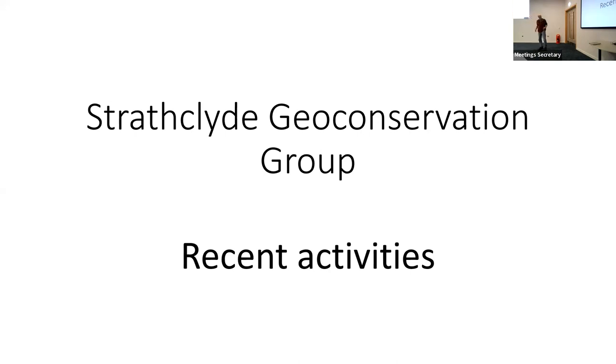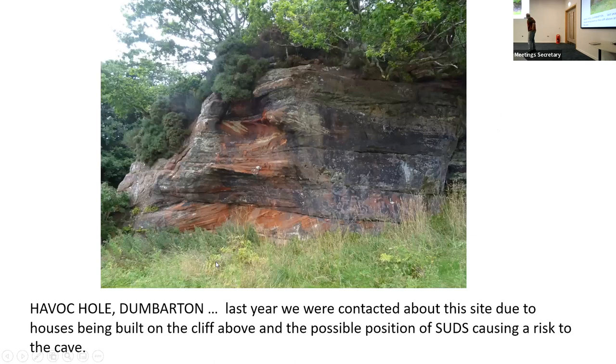Simon's given us a very good introduction to the Carboniferous and what we've been looking at recently. Quite a lot of Carboniferous stuff. I'm going to attempt to change this slide from here. Let's just see if it works. Hold it against my leg. There we are. So the group's been quite active even through COVID times.